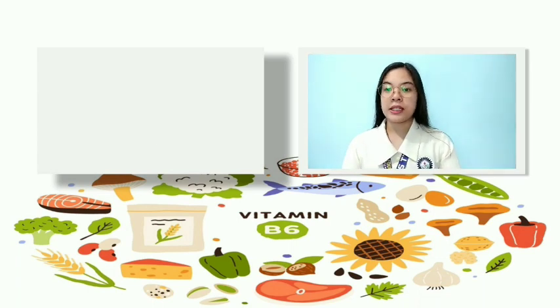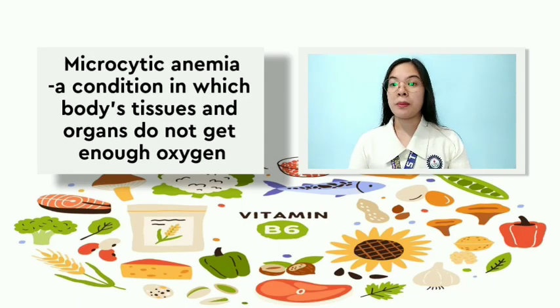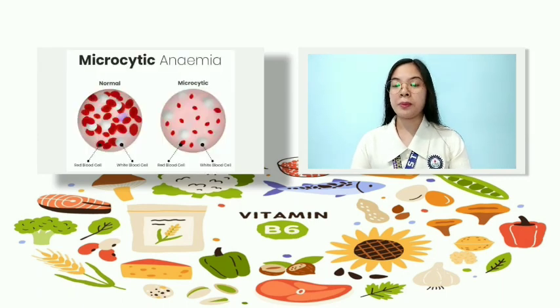Vitamin B6 deficiency is associated with microcytic anemia. It is a condition in which the body's tissues and organs do not get enough oxygen. This lack of oxygen can happen because the body does not have enough red blood cells or because the red blood cells do not contain enough hemoglobin, which is a protein that transports oxygen in the blood. When there is a lack of hemoglobin in a red blood cell, the cell becomes smaller in size and can carry less oxygen than usual.